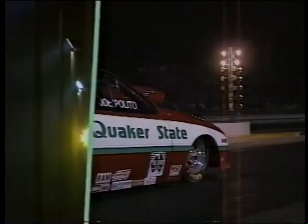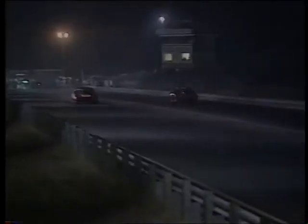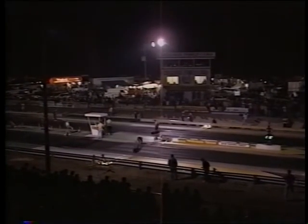Look at the time, 8.28, 164.05. That is absolutely the best ever for that car. Watch it leave the start line. Look at this for side-by-side, 8.28 for Joe Polito. He's on a roll. Chris Mills, 8.30. Both cars over 160 mile an hour, separated by only 0.02 of a second.